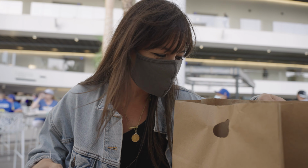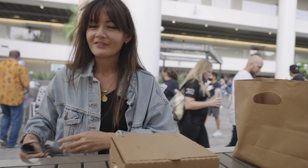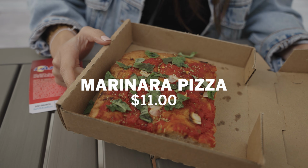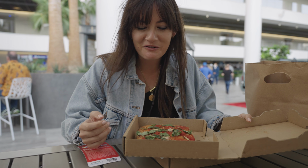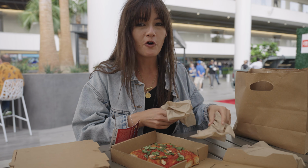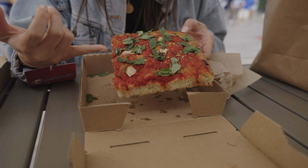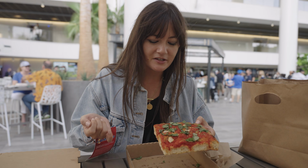All right, we got the next batch of food. Concession stand. This one is from San Vicente. It's got a little Italian theme going on. This is the marinara pizza, which just looks like some focaccia bread with some tomato paste on top. Let's try that first. LA is now home to a ton of Detroit-ish style pan pizzas, so kind of in this vein. There's some slivers of garlic on top. Some fresh basil.